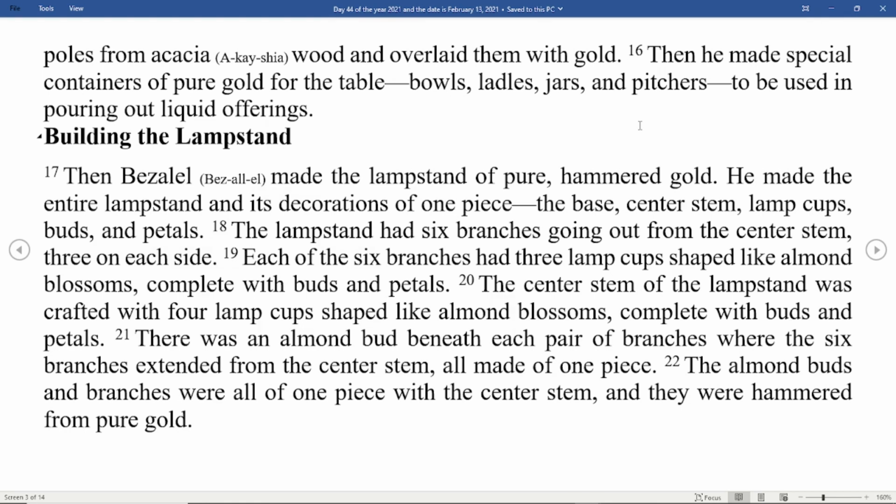He made the entire lampstand and its decorations of 1 piece: the base, center stem, lamp cups, buds, and petals. The lampstand had 6 branches going out from the center stem, 3 on each side. Each of the 6 branches had 3 lamp cups shaped like almond blossoms, complete with buds and petals. The center stem of the lampstand was crafted with 4 lamp cups shaped like almond blossoms, complete with buds and petals.